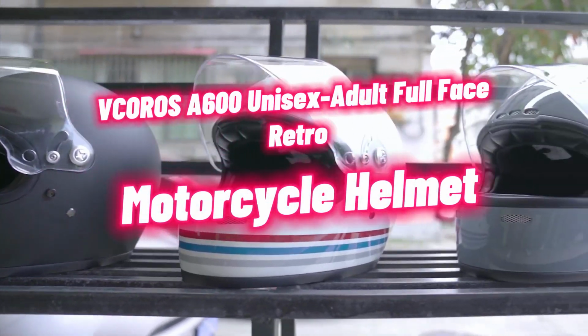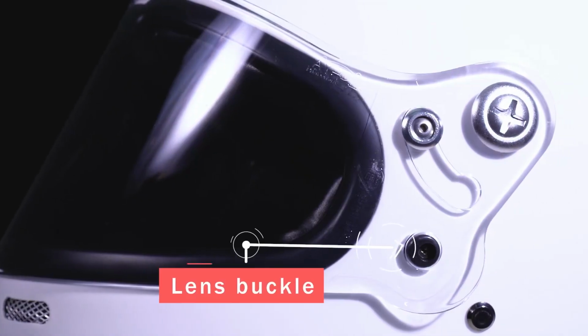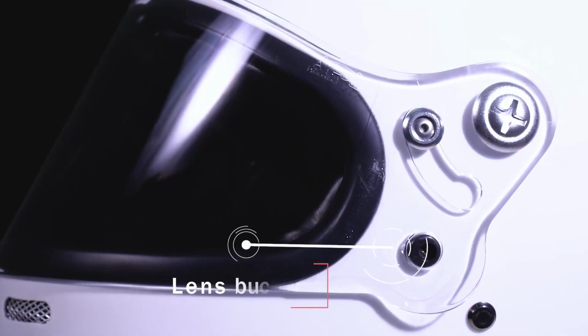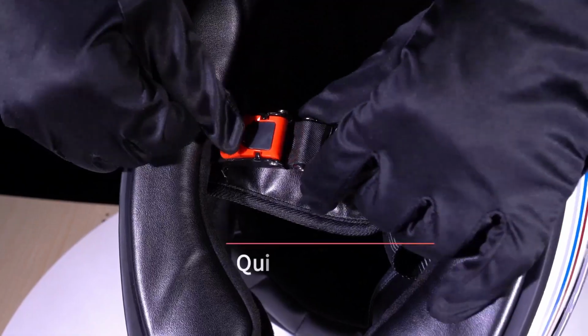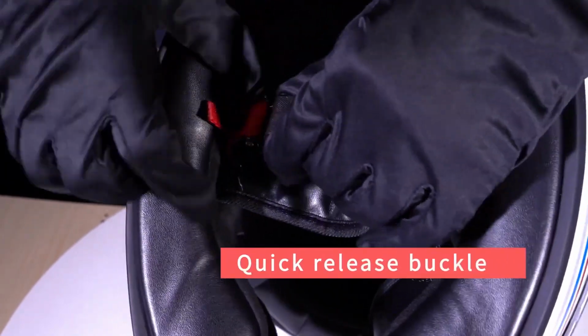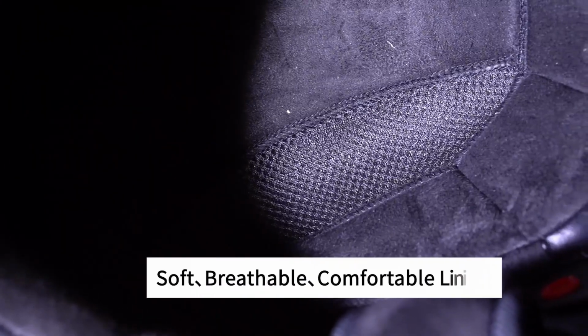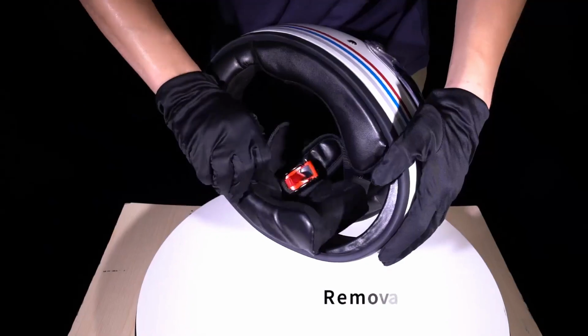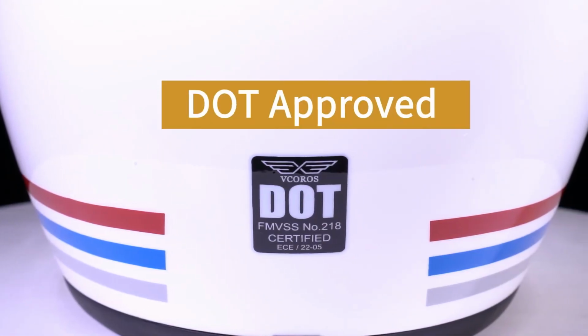Number 4. VCOROS A600 Unisex-Adult Full-Face Retro Motorcycle Helmet. The VCOROS A600 Unisex-Adult Full-Face Retro Motorcycle Helmet is a stylish and safe option for riders who value both form and function. This helmet features a graphic fiberglass shell that is both lightweight and durable, making it perfect for touring, bobber, and retro bike enthusiasts.